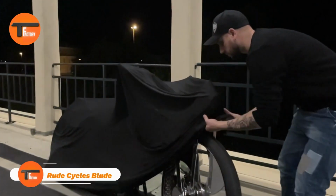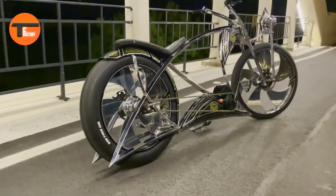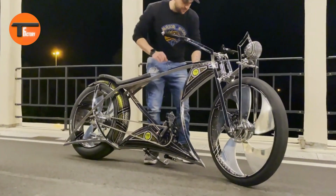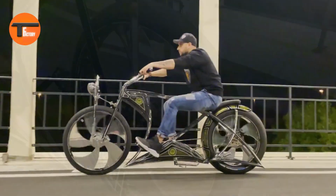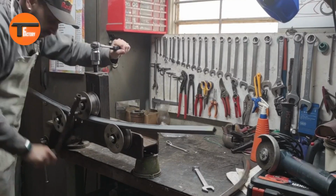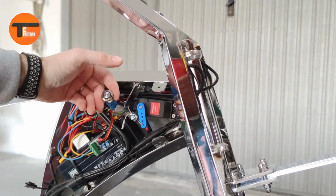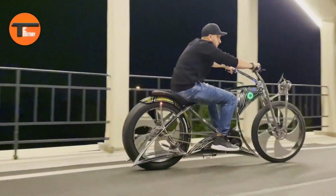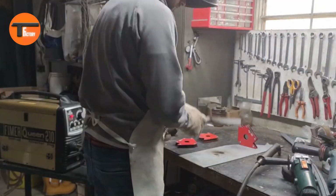Rude Cycles Blade. Rude Cycles, an Italian company, is known for its custom electric bicycles. One of their standout creations is the Blade. This bike is designed from the ground up, featuring a Springer fork and a stiff frame. At the heart of the Blade is a powerful Bafang BBS-HD motor, delivering 1,000 watts of power. The rear hub comes with a 3-speed gearbox that's been upgraded to an electronic system, all controlled by a central unit.